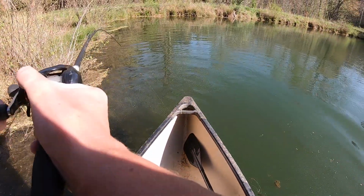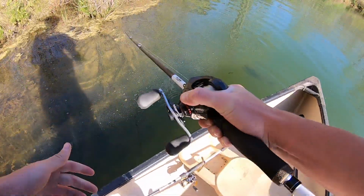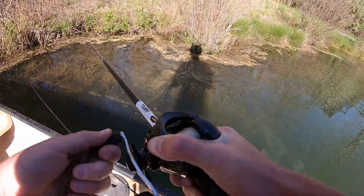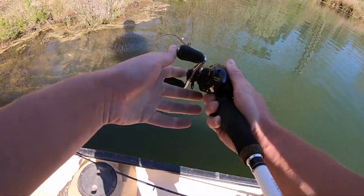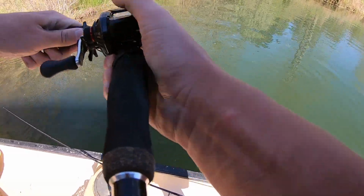Oh gosh, it's so good. It's so big, dude. I don't know how I'm gonna get it in the boat. I can't really boat flip it, and my net is not very big. I can try to net him. He's double hooked, so... Oh gosh, I thought he came off.